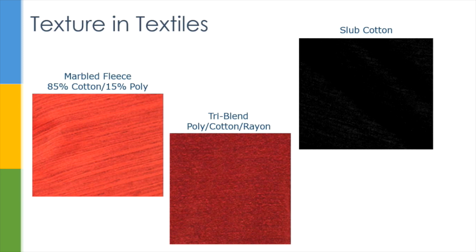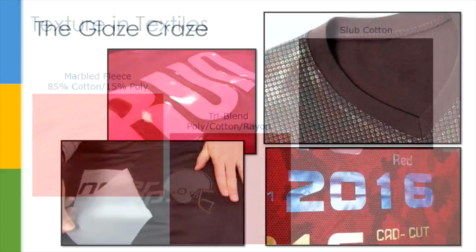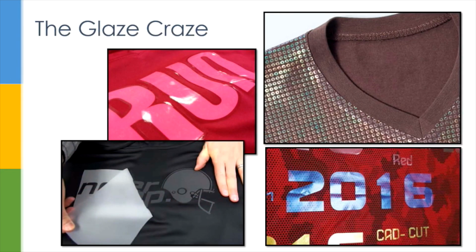As we look at textures in textile, we'll decorate those specific pieces here in the moment, but before we do that, I want to frame the whole presentation for you. And so the next thing we see is the glaze craze. Number one, we're seeing top coats or semi-transparent material used not only directly on the fabric but on top of other heat transfer films.